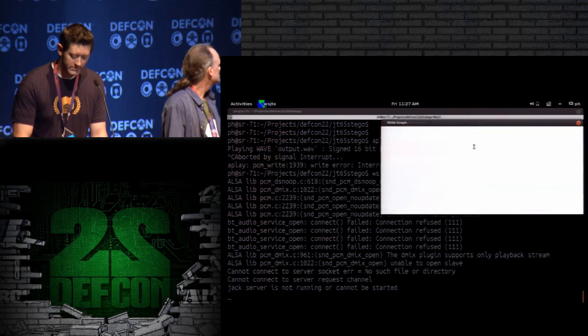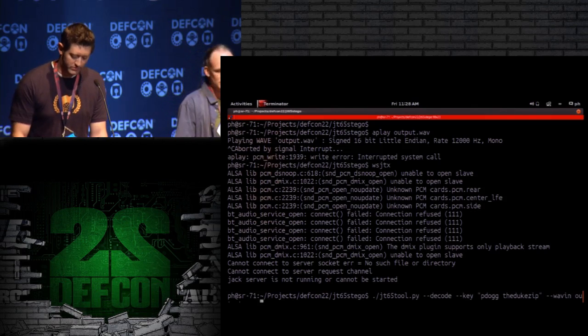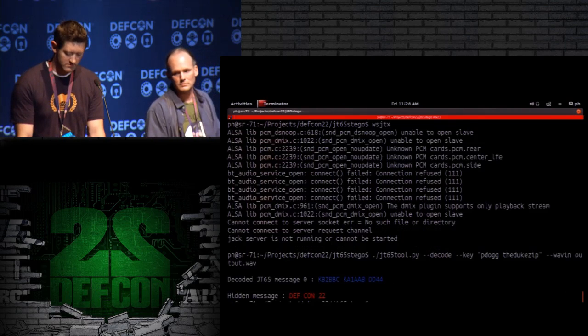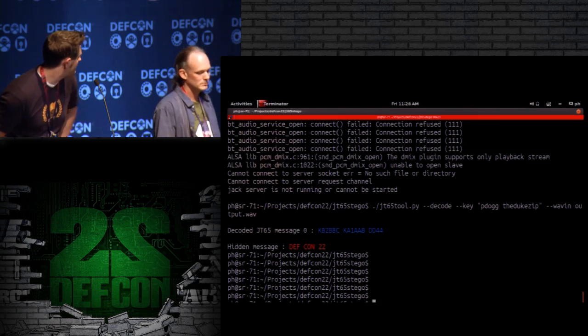But close that out. Oops, I went past it. If you go to decode that file with our tool, you can see that this decodes both the original innocuous message and the steganographic message as well.